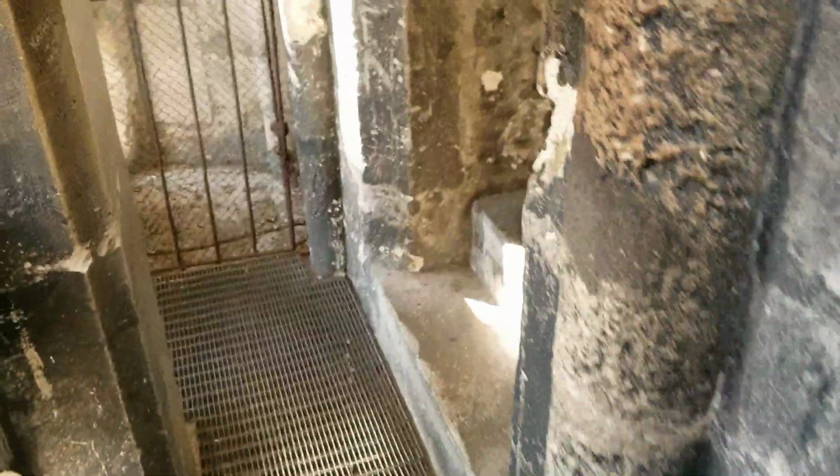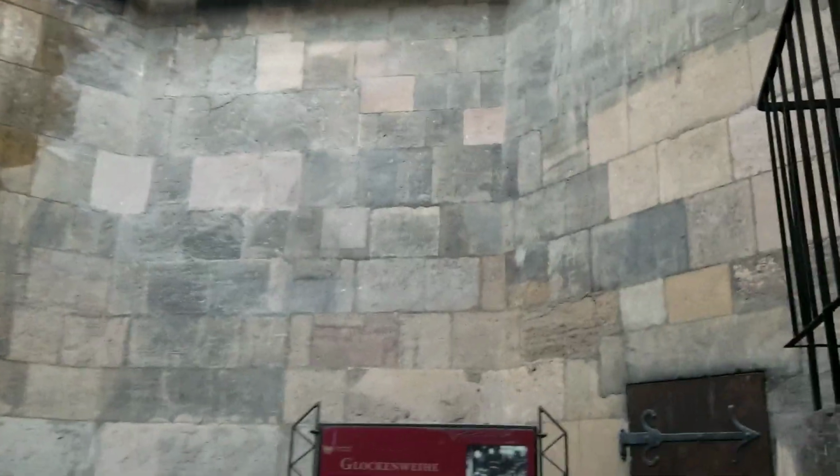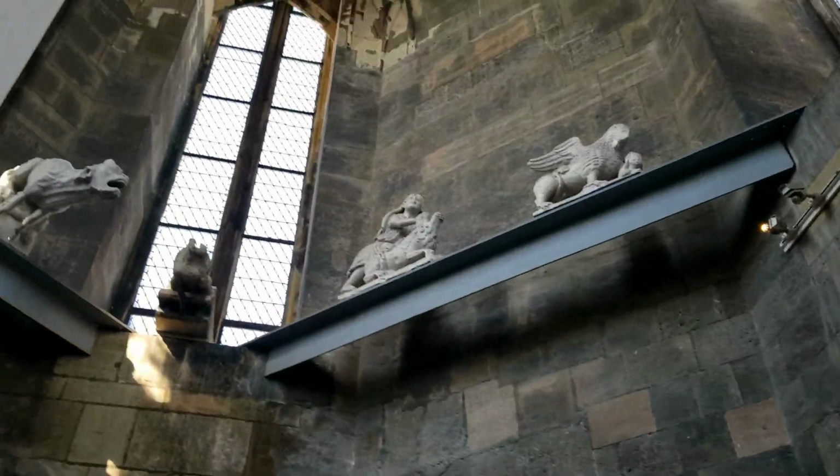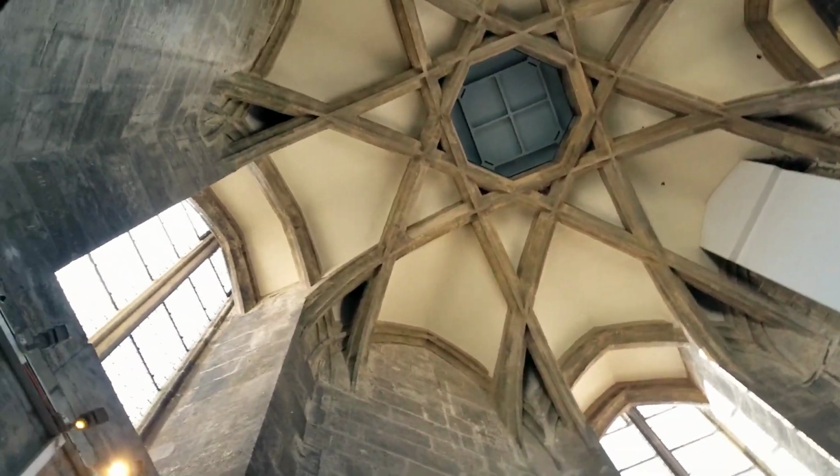This might be the top, but I wouldn't count on it. It is not, but it is close. Yeah, this is the top. This is the inside of the tower. I was wrong. It is not the top. I was so rudely deceived.